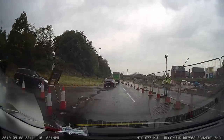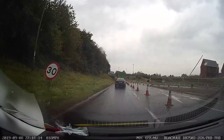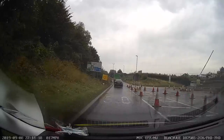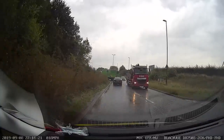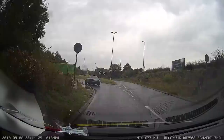The examiner advises Sabrina, at the upcoming roundabout, I'd like to turn right, the third exit, towards Crawley, A23. She has a look at the sign to confirm where she's going, checks her middle and right mirror, and then signals right, and keeps near the centre line as she's turning right.